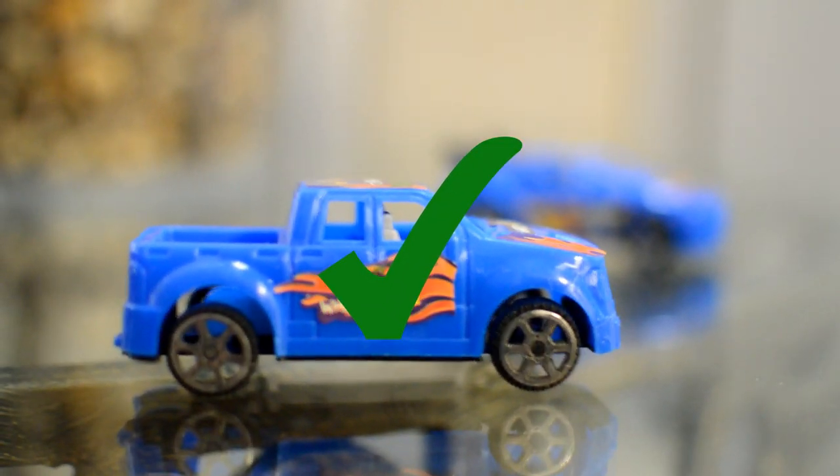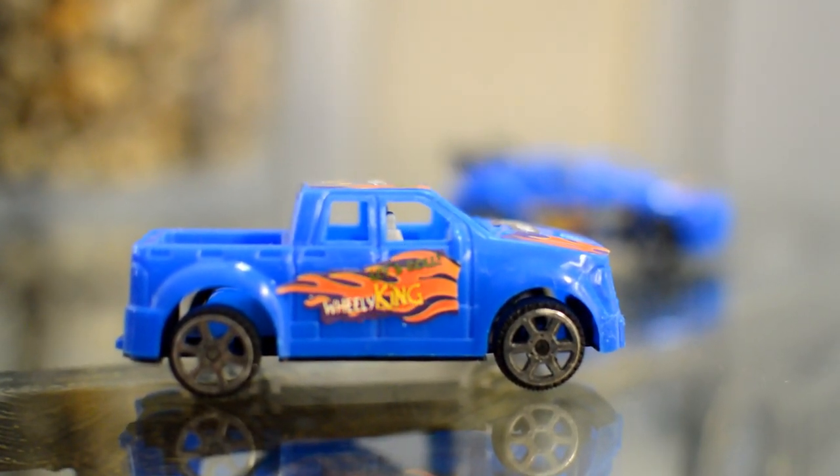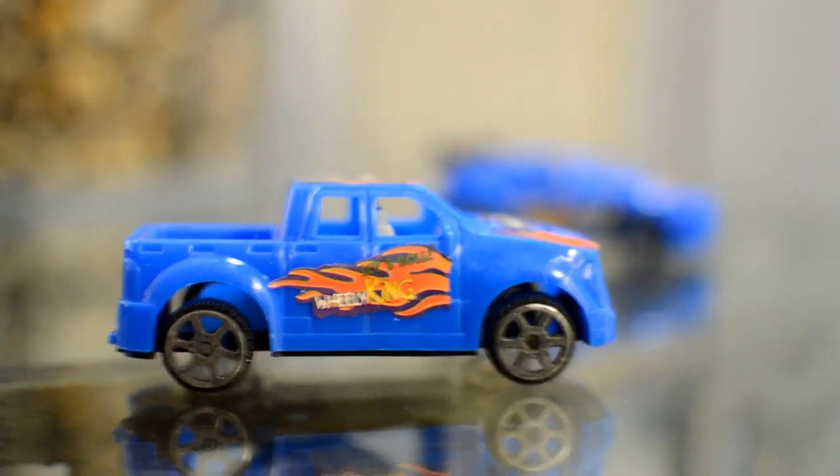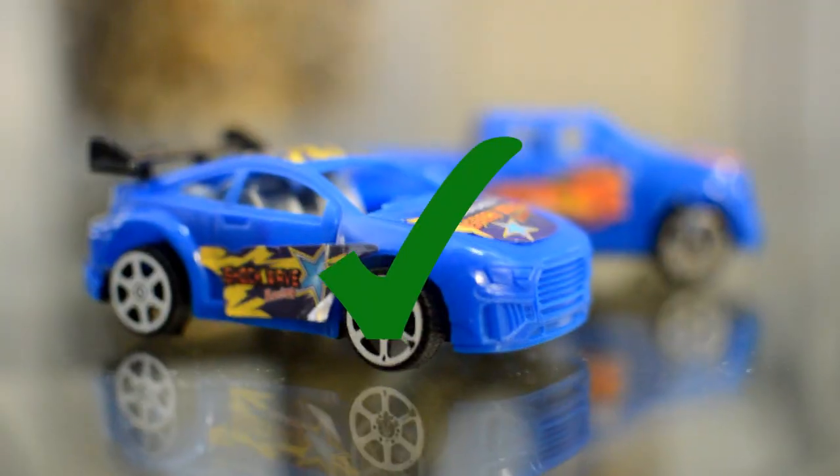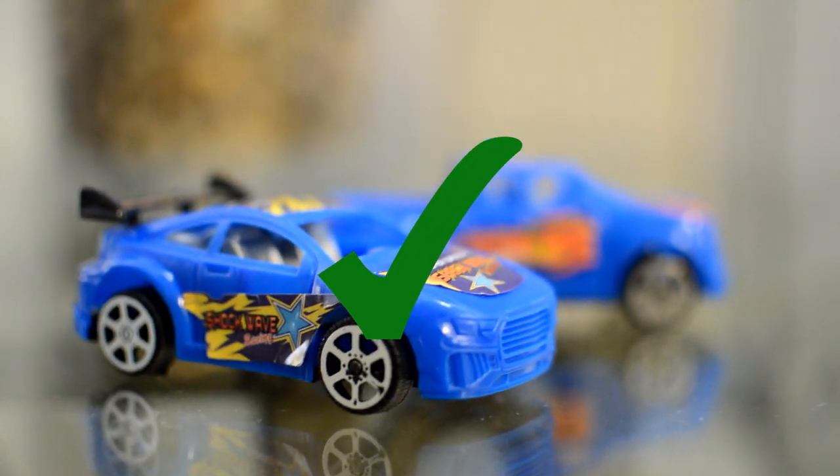This is a perfect angle and a perfect photo. Take your photos like this. This is a good angle and a good photo. This is a good angle and a good photo.